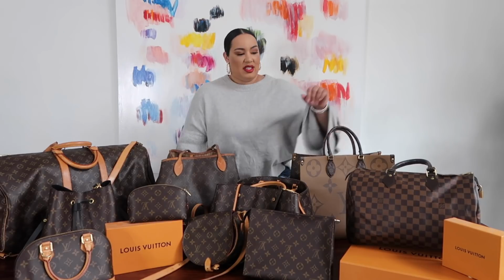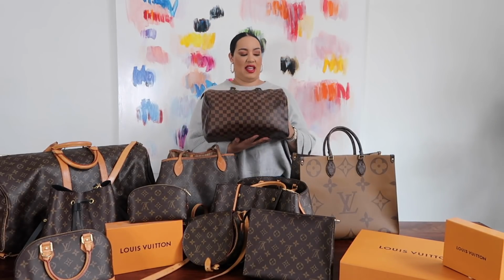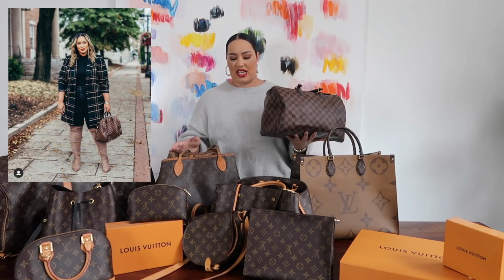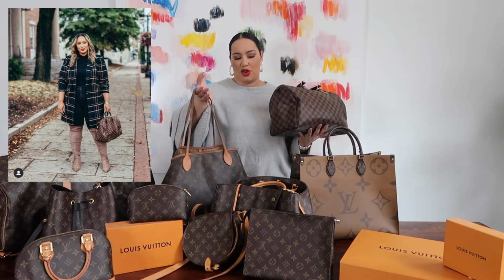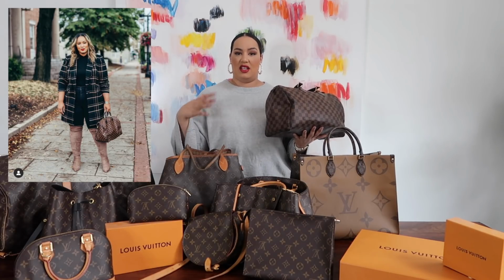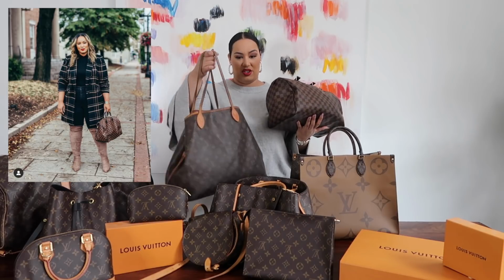Next bag. This was my second bag, and it is a Speedy, and the size is a 35. A lot of bags have different sizes. GM is grande, basically. So normally GM is the largest, and then there's PM, which is the smallest, and then MM, which is, I think, the medium size. So this comes in all 3 sizes.